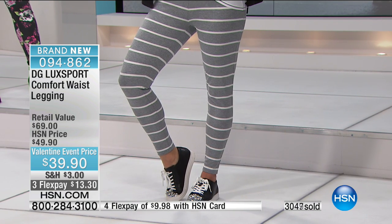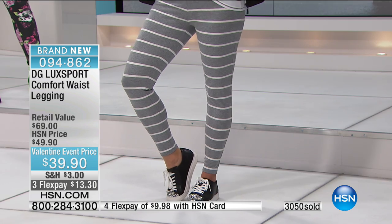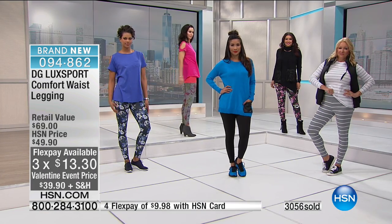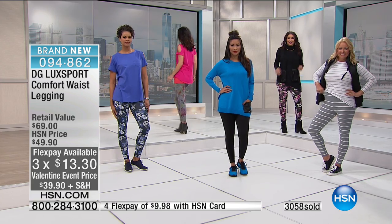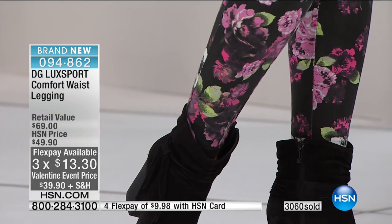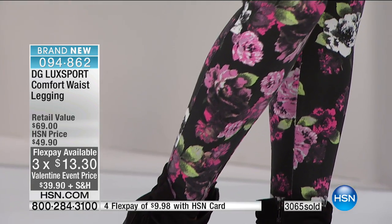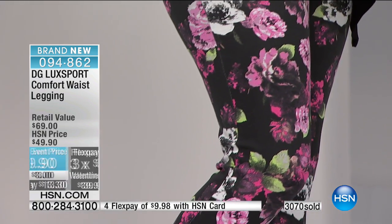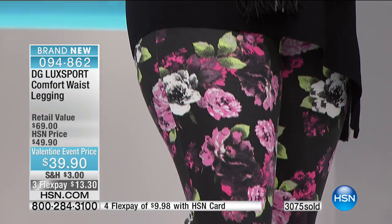These are days, even in the wintertime, and certainly on weekends, when I'm hanging out at home or I want to go for that speed walk in Central Park, I don't want to wear a jean. I don't want to wear woven in my house. I want to be super comfortable.